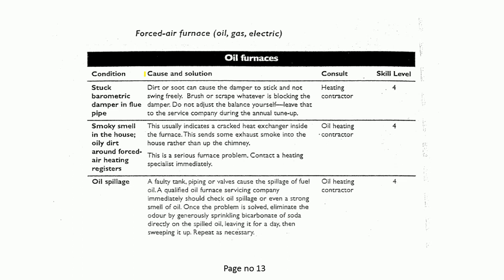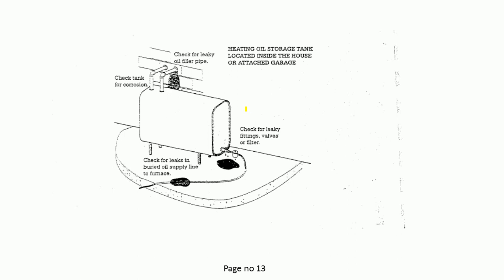Now we're going to go with the other kind of furnaces, which is the oil furnace. Okay, so now what I'm going to do, I will give you some time just to read these few pages. We're going to go with the oil furnace. I want you to read the condition, cause, solutions, and so on. Then on the same page, this is a figure representing an oil storage tank, and most likely now, as we said, maybe we don't use it anymore. But you will see it in many old houses. There are still many homes in Ontario that have this one.